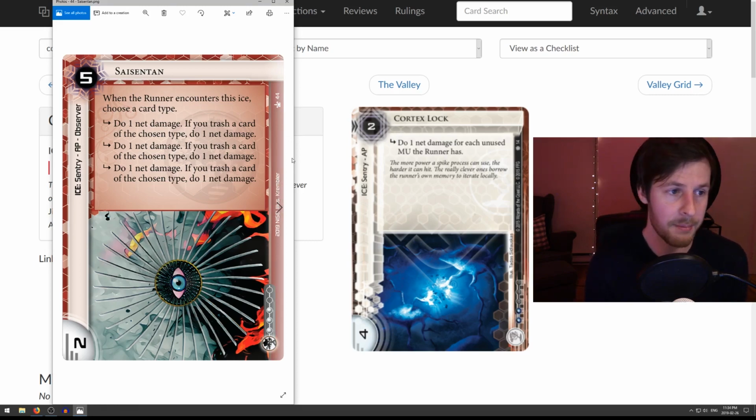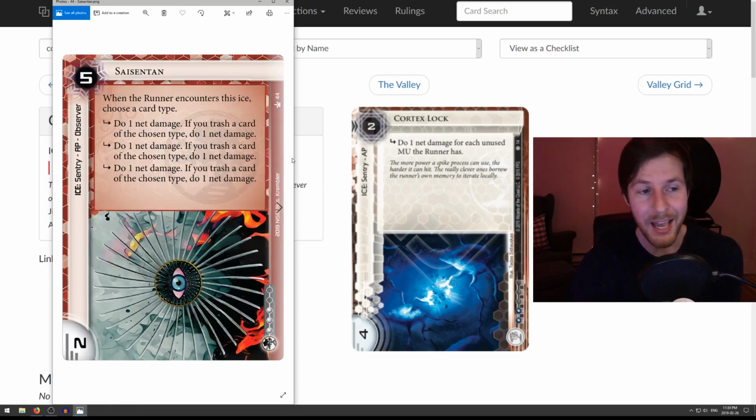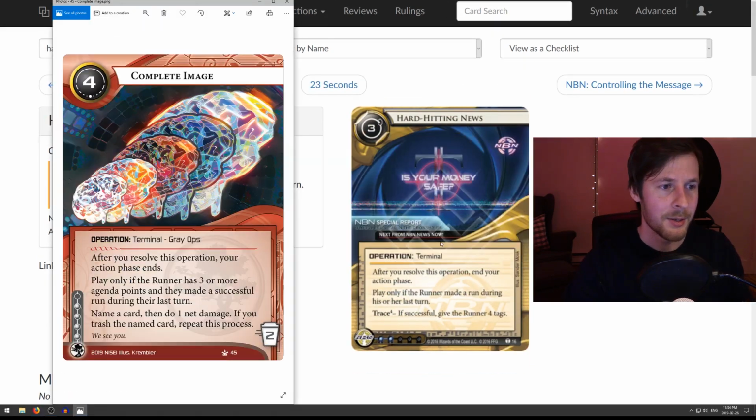Eventually they'll get the breaker down, but on its own, even without the support from this ability or from seeing what is in the runner's grip, or at the top of their stack, and then their grip, this is not that bad of a piece of ice. I like it. It's scary. It's another Komainu to worry about, and Jinteki has scary face check ice. That's great. Finally, we have Complete Image.